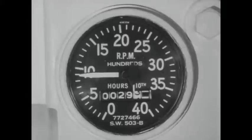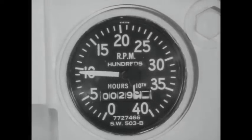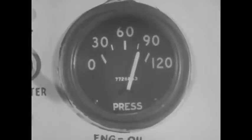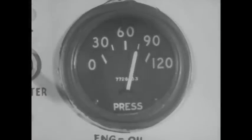Now, using the hand throttle, he accelerates the engine to a fast idle, approximately 1,000 RPM, for a warm-up period of 3 to 5 minutes. During this warm-up period, he particularly watches the engine oil pressure. The gauge indicator should slowly level off at 70 to 80 pounds.